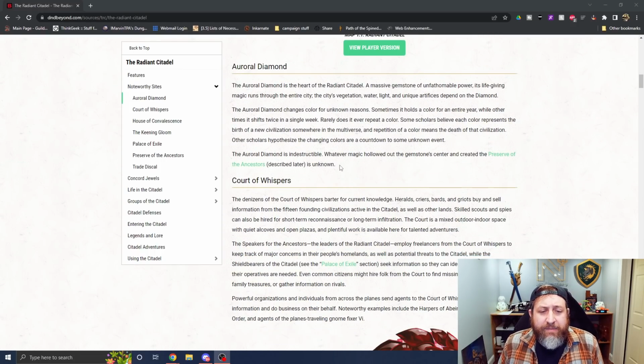So, the Aurora Diamond is the heart of the Radiant Citadel. It changes color for unknown reasons. Sometimes it holds a color for an entire year, but sometimes it can change twice in a single week. Rarely does it ever repeat a color. Some scholars believe each color represents the birth of a new civilization.